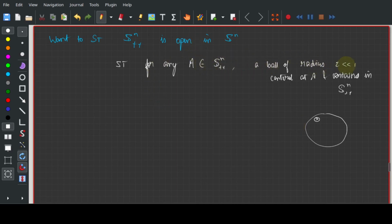Now, what is a ball of radius epsilon in this case? That's another symmetric matrix of sufficiently small norm, correct? And that's easy to show, right? So you take any matrix B of sufficiently small norm, and what you want to look at is A plus B. So is A plus B also a positive definite matrix for any B with norm that is sufficiently small, right?